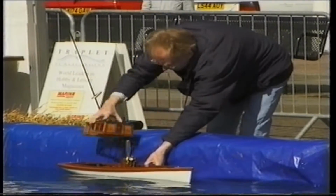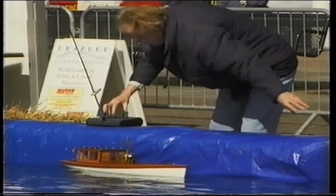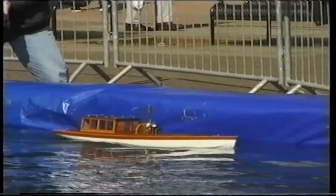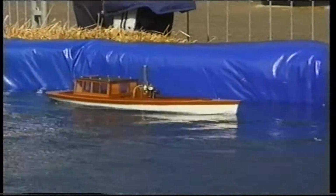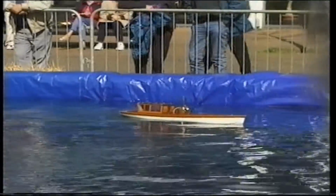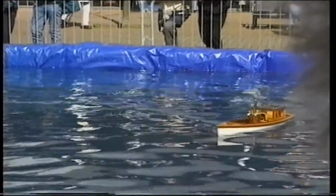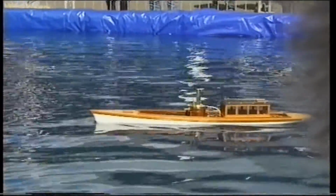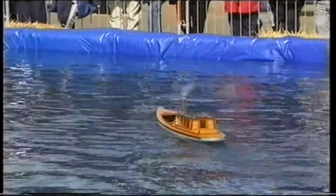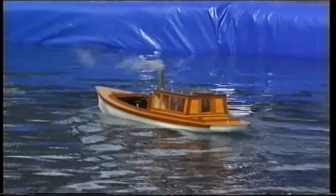Here we have another variation on power. This time we're using steam. Previously everything has been electric. Now we're coming on to steam. This boat is driven by a very nice little 2-cylinder steam engine manufactured by the owner who's actually sailing it. This boat sails at approximately 25 pounds per square inch to 50 pounds per square inch, and is forward and reverse exactly the same as an electric boat, but instead of being electric, driven by steam. And there, just to prove it, as I say it, he jets out steam from his funnel.